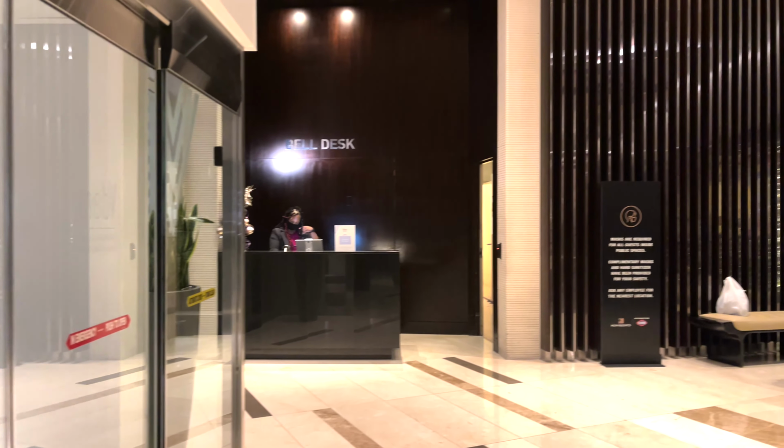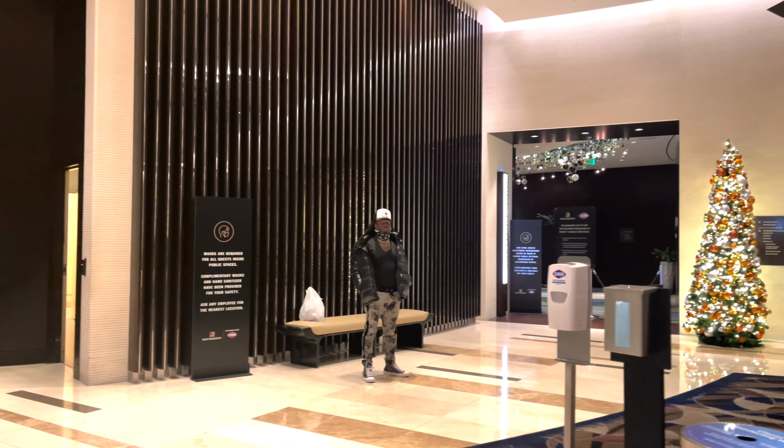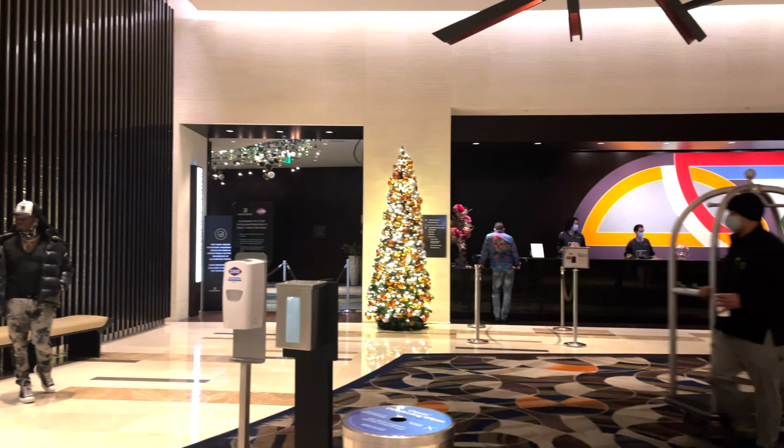So going into Vdara, when you walk in, to the left will be the bell desk. That little hallway on the left is also a conference center, and that is registration and check-in.